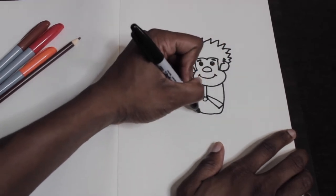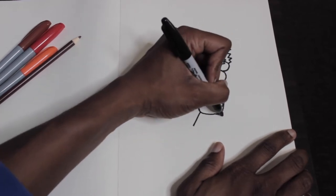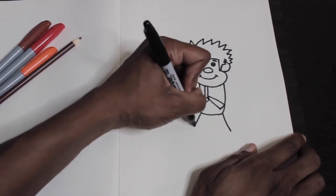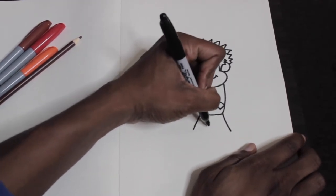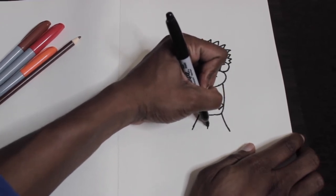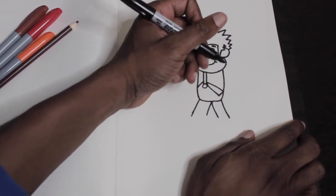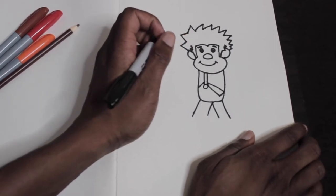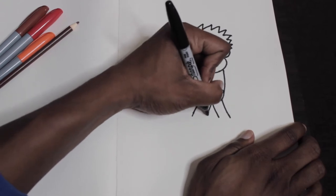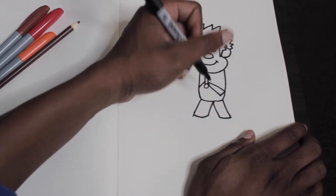And next, we're gonna work on Ralph's legs. So let's give him a nice slanted line there and another slanted line right there. Great. Now let's give a cool little V shape in the middle. We're gonna go up and down. Now, let's go ahead and close Ralph's feet. Close it from this side to that side, and then this side to that side.